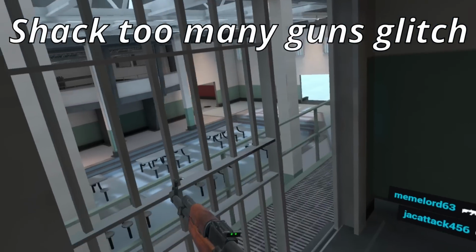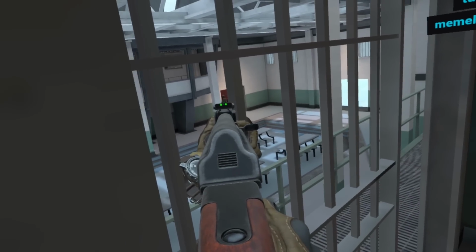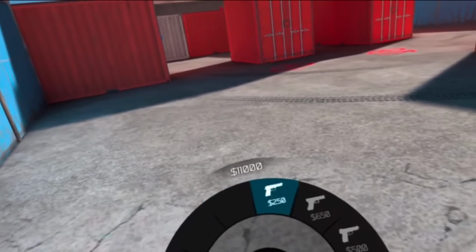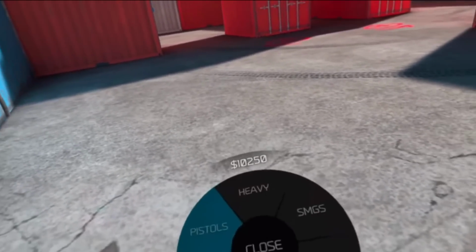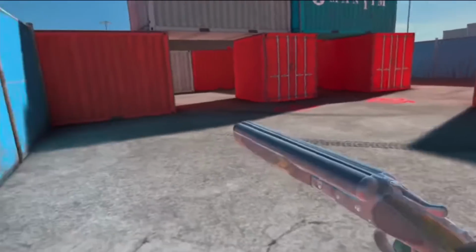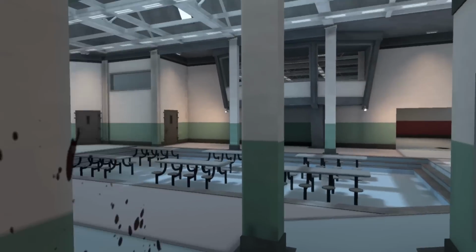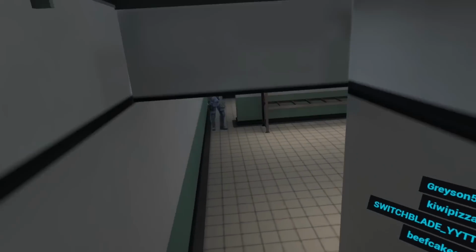Shack Too Many Guns glitch. This refers to a glitch that's on Pavlov Shack. Now, I don't know if it's on Pavlov PC, but pretty much in any game mode, if you can buy a weapon, if you just spam buy pistols, the entire game will start to break. The FPS will drop for the entire lobby. It's pretty much just a crappy move. Like, if you're doing that in a lobby, then you're just a crappy person. But yeah, sometimes it can be pretty funny, especially when I do it. But yeah, definitely don't do this glitch. It's kind of broken, and it entirely breaks the game. It'll even crash if you get too many guns on the game.